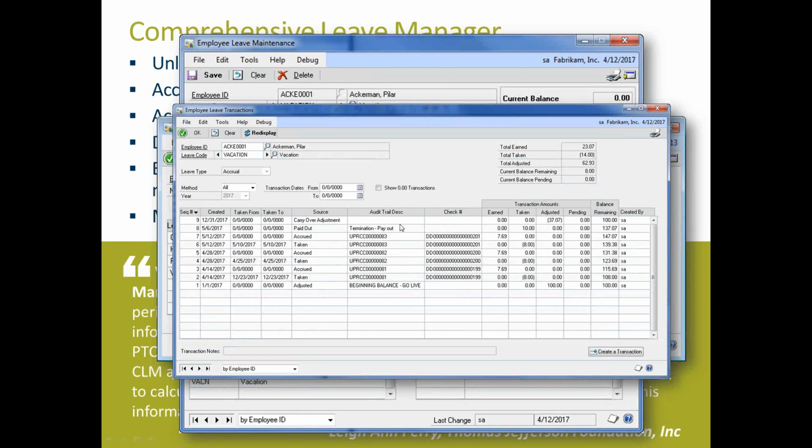So the idea is that you set it up to function on its own every pay period, and you're just processing payroll transactions. It's accruing and updating the balance and enforcing maximums. But in the event where you do have some of those exceptions, you can create those transactions on the side.